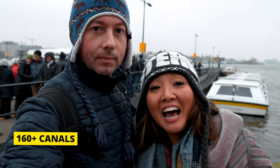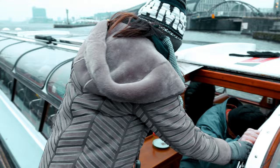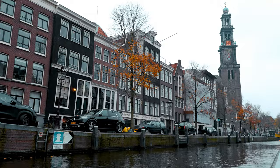And not only that, there's actually a lot of locals that live in houseboats in the canals here. There are over 3,000 of them. Can you guess what our next activity is? Board a glass-top canal boat for a tour down a UNESCO World Heritage-listed canal system.